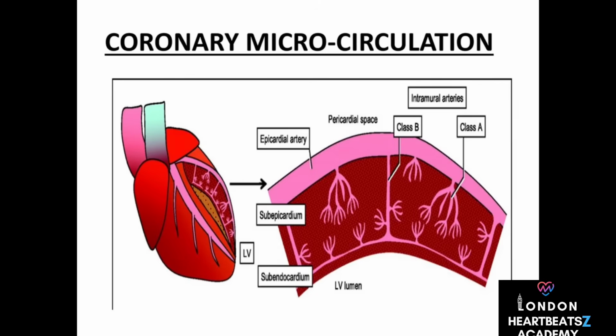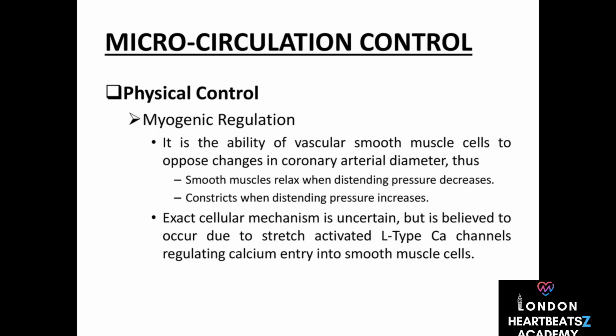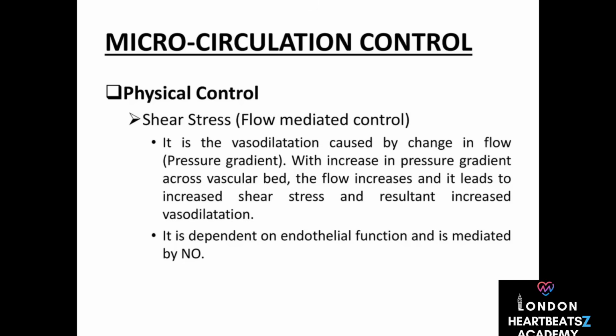One important one is myogenic regulation, which is the ability of the smooth muscle cells in the vessel walls to adjust their tone based on pressure changes. So if pressure goes up, the smooth muscle cells constrict to prevent too much flow. And if pressure goes down, they relax to allow more flow, like pressure-sensitive valves keeping the flow steady even when things are fluctuating. Exactly. That's a great way to picture it. This myogenic response helps keep blood flow relatively stable.